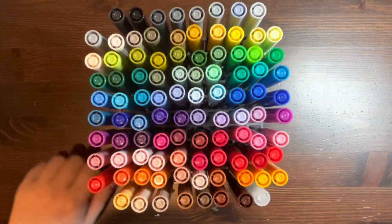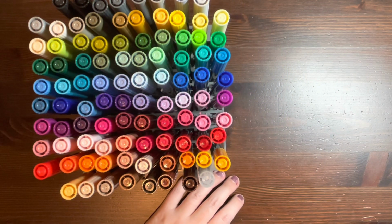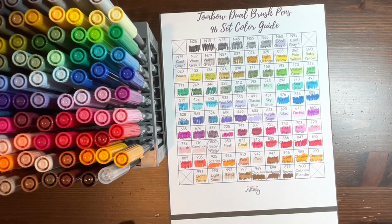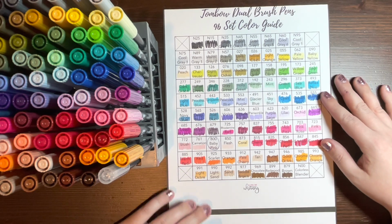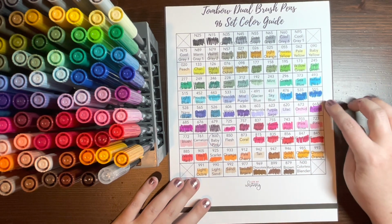And guys, the colors, gosh, my watch needs to be charged so bad. The colors are really stunning. So these are the colors here. I thought maybe one of these colors was a little dry, but it wasn't. It's just really hard to see. But these are the colors that come in the set. They're unbelievably beautiful. This is the 96 set.